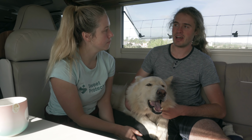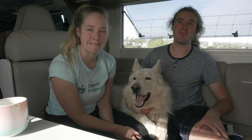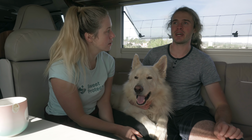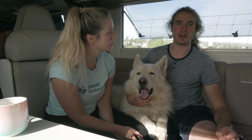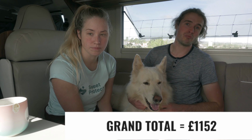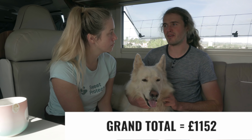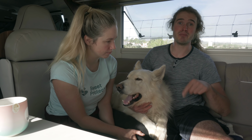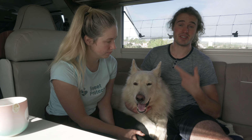So our living costs come to about £845 for the 3 of us every month. Is that each? No, that's for both of us. Wow. We added all this up, and I asked Amanda how much she reckoned it would be, and she said it's definitely going to cost over £2,000 a month for us to live on the road. And we actually totted it all up and it came to a grand total of £1,152 for the 3 of us to live on the road, the lifestyle we're living at the minute. That's the minimum that we need to earn between us to make it sustainable.